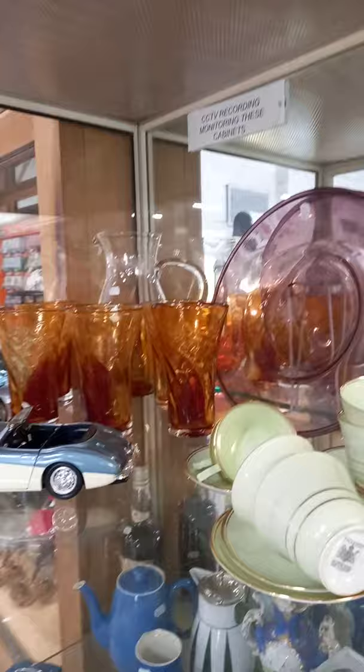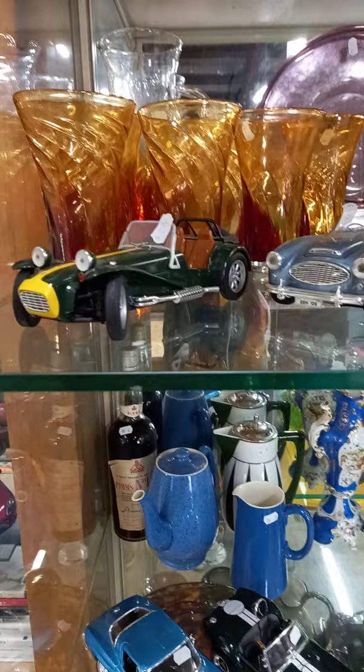Art glass over the back. The jug, even though it looks clear up the top, it's all orange and red down the bottom to match the glasses. Two more cool little English racers, a Lotus and a little Austin Healey. I think it's a Clubman or something like that, can't remember.